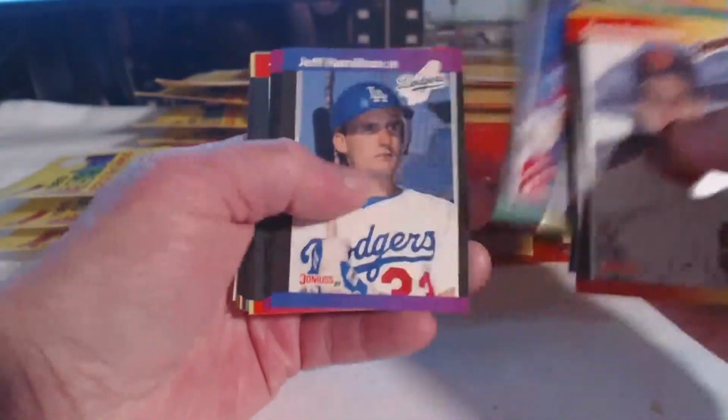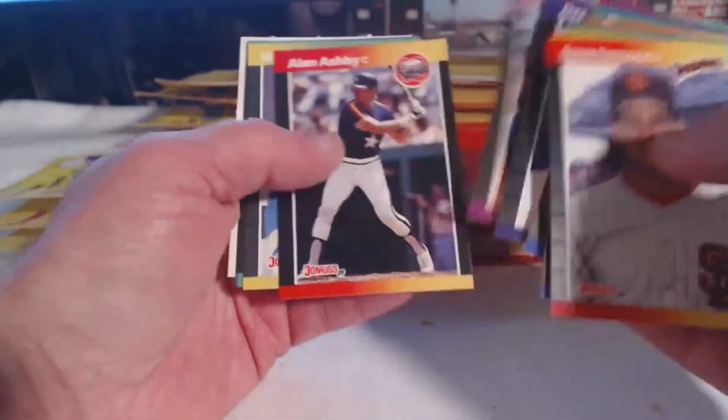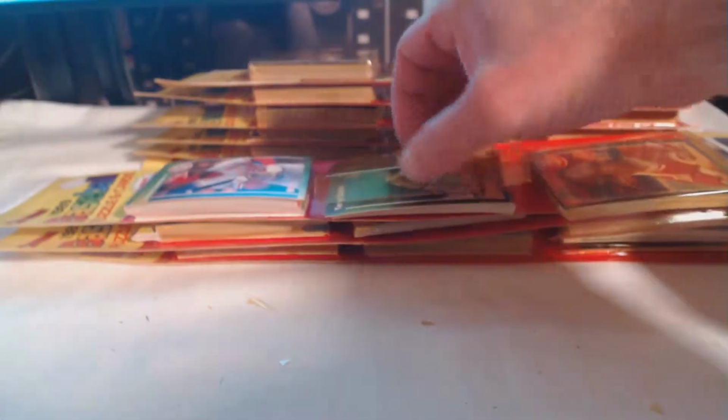There's also a Jose Canseco card that was exclusive to blister packs, so I'm not sure if this is the blister pack that they were exclusive to, but it would be nice to pull that card also. His regular one's him batting, and then there's one of him, just a close-up shot of him. Nothing really in that pack either. Let's keep going. Pack number three, wow, this one's really falling apart.